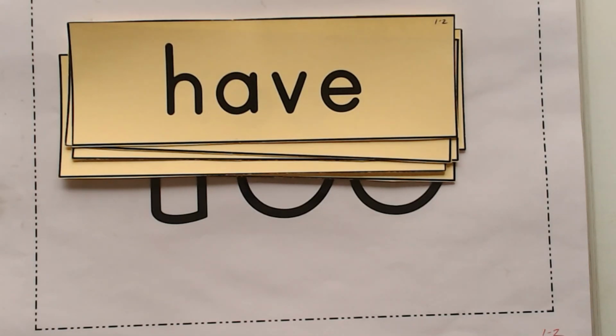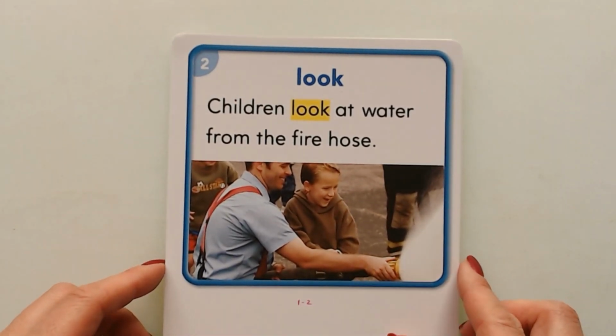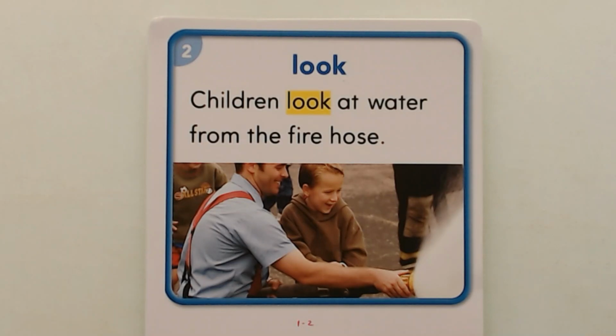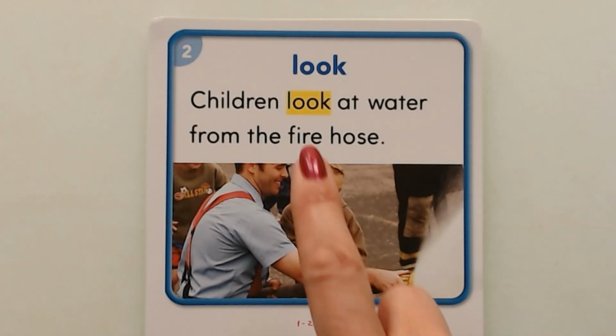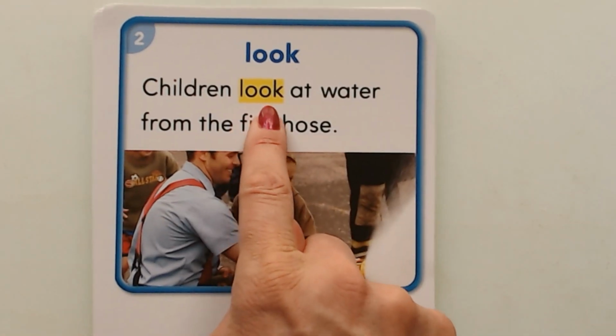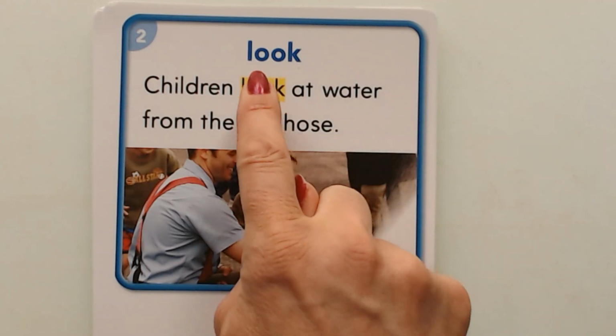Sure. Okay, now we're going to do some sight words in context. Okay, so I'm going to zoom this in a little bit for you. You're going to read the word, and I'll read the sentence. When I get to the yellow word in the sentence, you read it, okay? Ready?